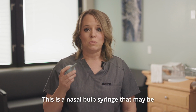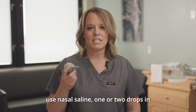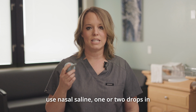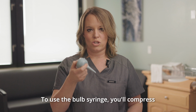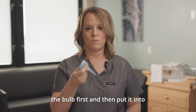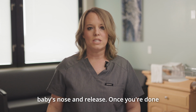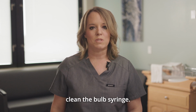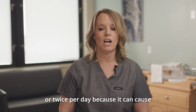This is a nasal bulb syringe that may be used to remove nasal blockages. You can use nasal saline, 1 or 2 drops in each nostril, followed by gentle suctioning. To use the bulb syringe, you will compress the bulb first and then put it into baby's nose and release. Once you're done suctioning the nose, clean the bulb syringe. Be careful not to do this more than once or twice per day because it can cause some swelling as well.